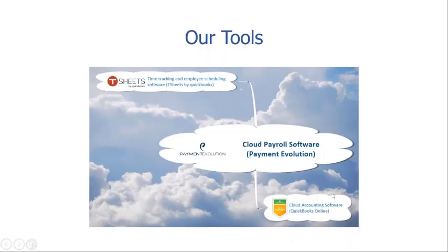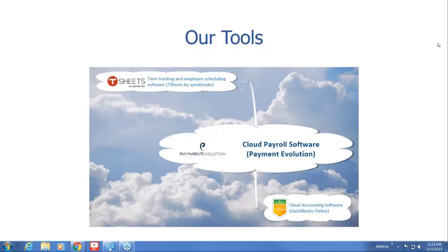So our tools. Here we can see the tools we use for the payroll. Of course, the main tool is the cloud-based payroll software PaymentEvolution, which integrates with TSheets for time tracking, as well as with QuickBooks and QuickBooks Online. So you get your payroll expenses and liabilities pushed right to the corresponding accounts in your accounting software.